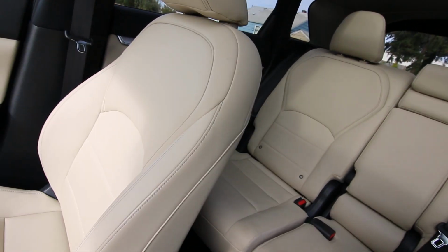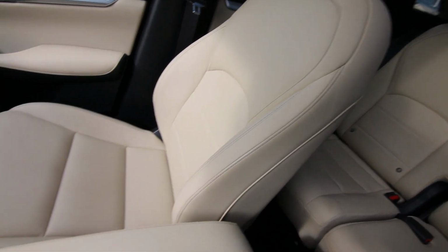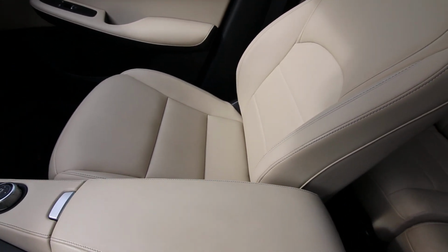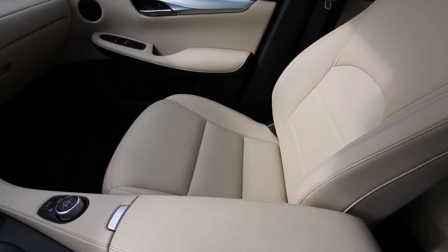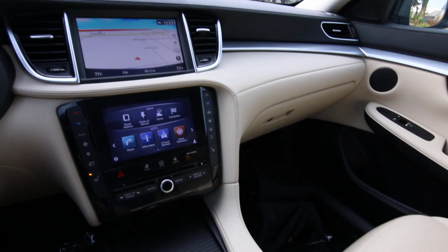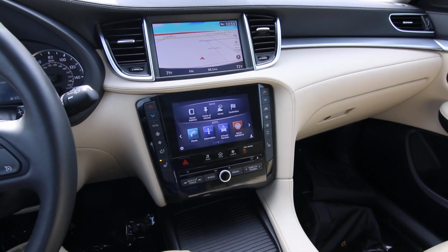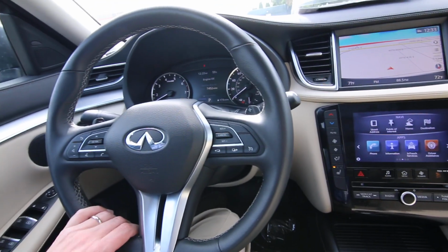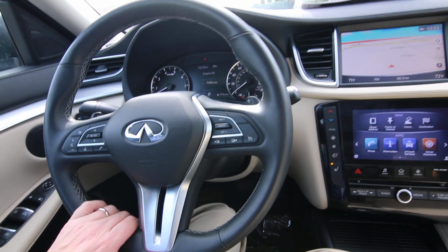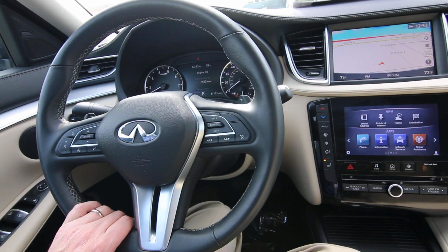And the way that works is one of the benefits of being a new or certified pre-owned Infiniti customer is that when you come in for extended service days, you will get a complimentary Infiniti service loaner vehicle. So this was loaned out to our Infiniti service customers. It's been in our care its whole life. It's been a loaner car for about a year now with 13,225 miles. We are retiring it, and now it's available for sale as a certified pre-owned vehicle.